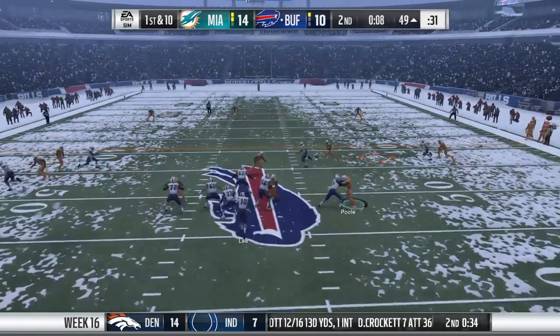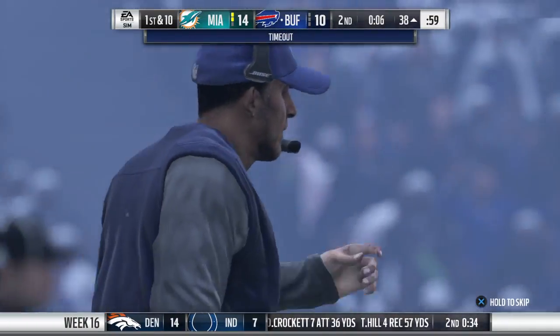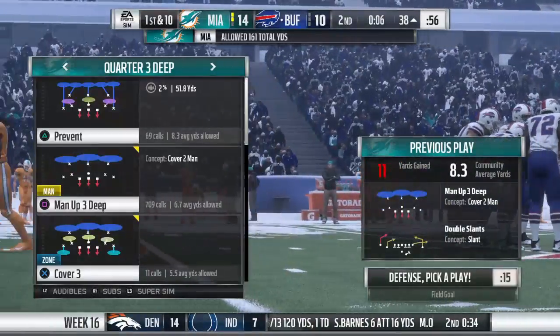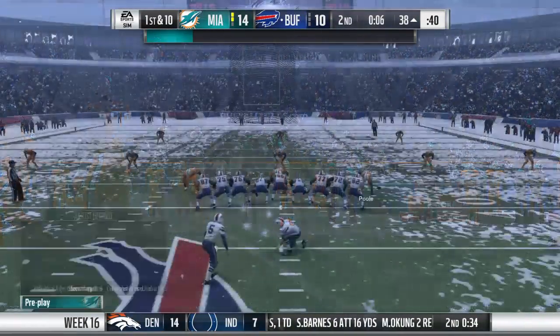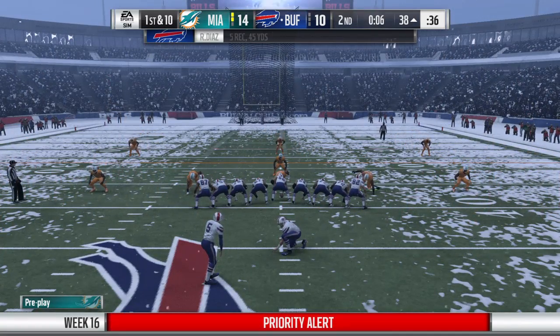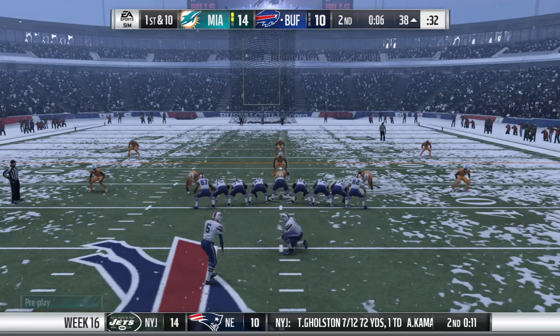To throw is Lee on 1st and 10. Quick throw, that's complete on the inside slant. And offensively, they'll take the timeout with 6 seconds left in the second quarter. So even though it's first down, here's the field goal unit on now to try to get 3 before halftime. This officially a 55-yard attempt.